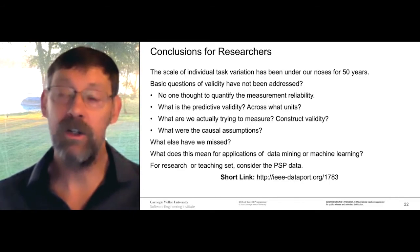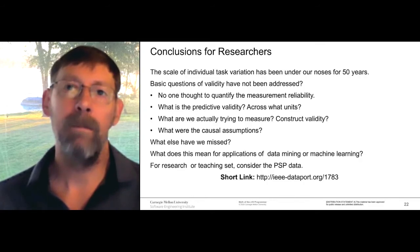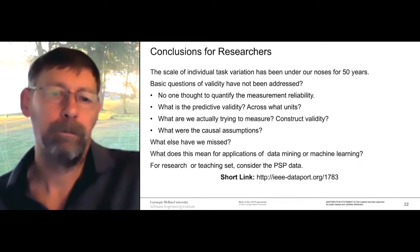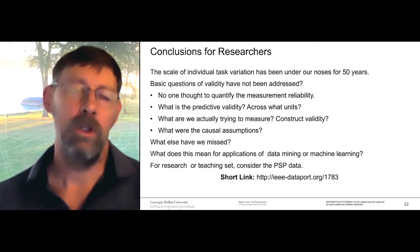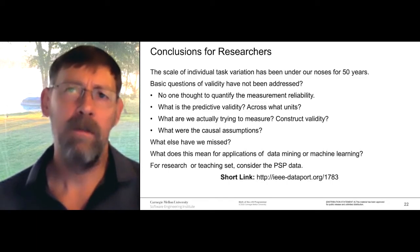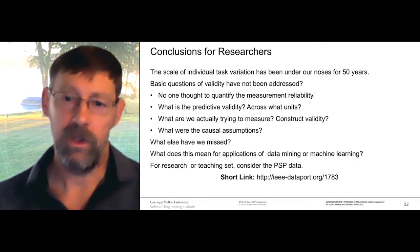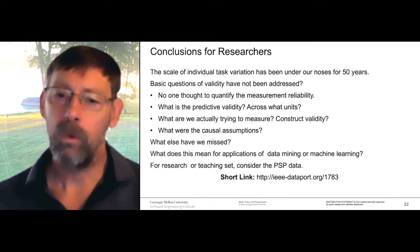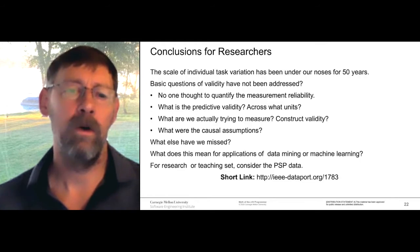Well, if you have a lot of measures, we showed that the central tendencies were pretty consistent. But point by point, they're just all over the place. Now, what are we actually trying to measure? What does this mean for applications of data mining or machine learning? Certainly these issues of construct validity and variability can have a lot of implications when you're looking at observational, historic data, and what types of algorithms are going to be most reliable for machine learning. You've got to think about these issues very carefully.